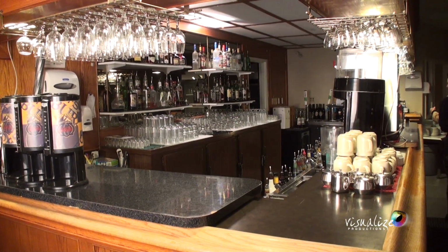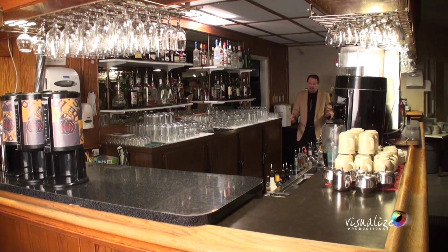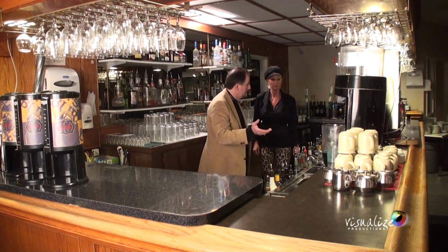Yeah. Is this the main bar? This is the main bar. It was actually built by the Elks. I mean, we added to it, but as you can see, it's fully functional. We have 200 people out here, and we keep up with everything.